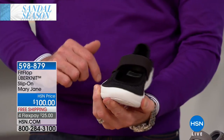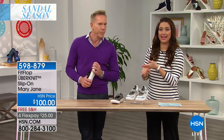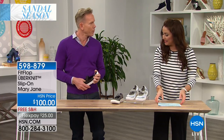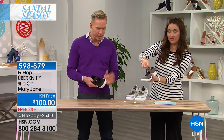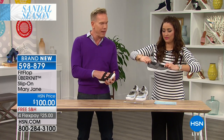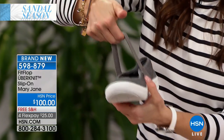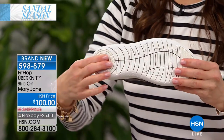Yeah, that's really pretty. These are available in whole and half sizes all the way up to size 9, and then we have size 10 and 11 as well. And these are running very true to size. What's really great about this is that it has that same pressure diffusion technology. That Uber Knit upper is like a sock on a shoe, with that band up there, an extra little bit of security.